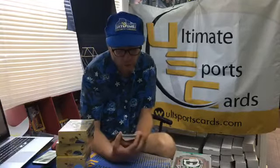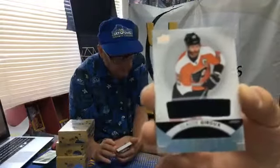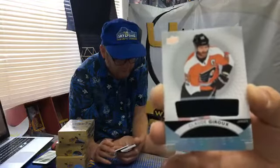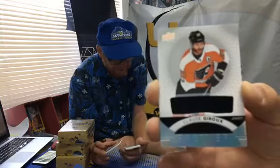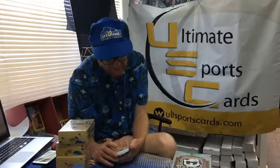Premier jersey, Philadelphia Flyer Claude Giroux. There you go. To add to it, congratulations, my favorite, Judy G. This goes to you. Holy crap, fantastic, Judy. Good way to start. I'll give you a spoiler: the next two cards are the same team.